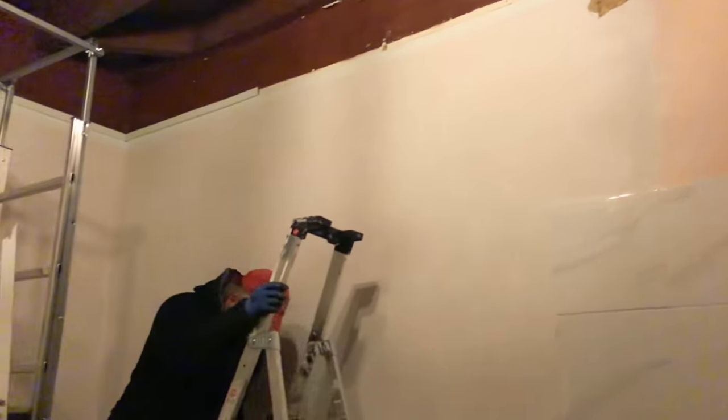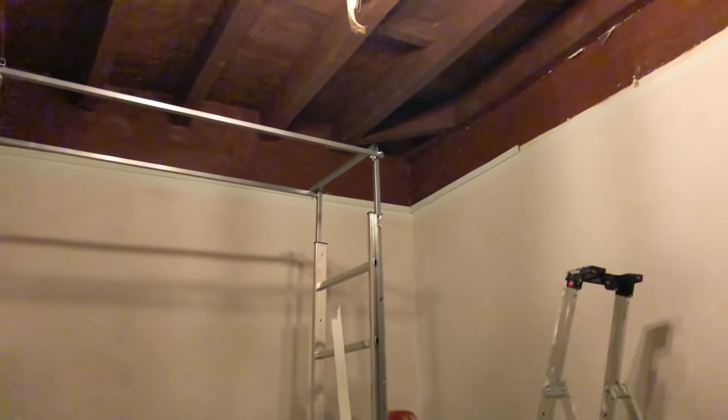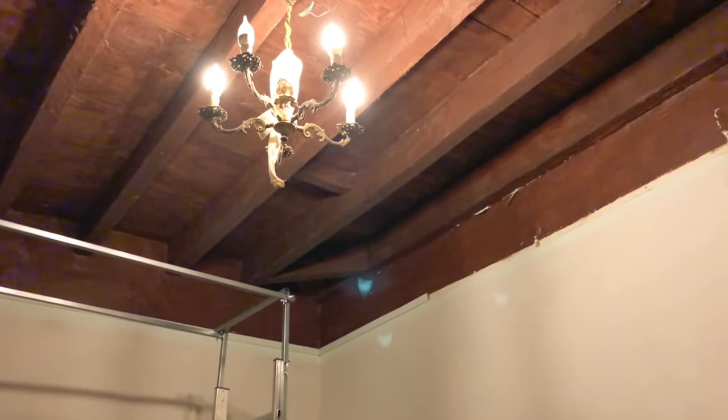So Julian is now on with that, and you can see that some of the plaster has come off. So the aim of this is we are taking all this trim off around the edge, and then we are going to overboard this ceiling with new plasterboard.